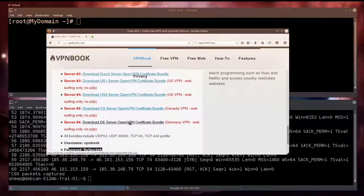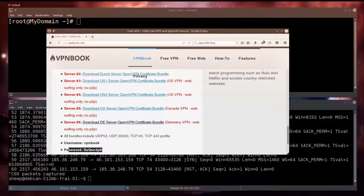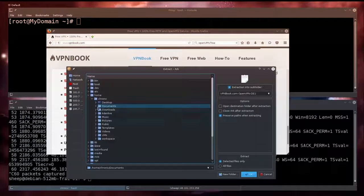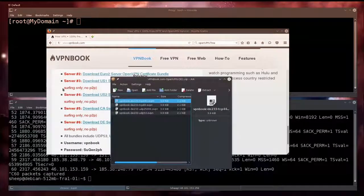You can download any one of these really. I'm going to download the last one for Germany, which seems to be the closest to my location. I'm just going to save this file. You'll be offered an option to extract it. Here in the extraction, you have the TCP 443, TCP 80, UDP, UDP 53. I would just extract this one, honestly, and I wouldn't bother taking the others at all. I'll extract this under my home directory and username. I'm going to state OK.